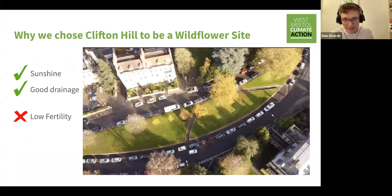So Clifton Hill, I actually don't think I put in a more contextual map, but I've got some lovely drone photos courtesy of Jeremy, who's fed into the film that you'll see a bit later. I personally live about 200 meters to the north of this photo, just around the corner. That's where I'm currently sat, and I've been walking past this site for the last 4 years, always going, yeah, that would be a really good wildflower meadow.